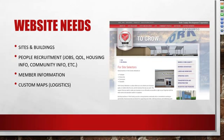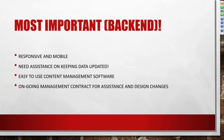Beyond that, we knew whoever designed it had to be responsive and mobile. Whether it was tablet or phones, we need to be able to have it look good. Our old website did not look good if you pulled it up on a mobile device. We're an office of 2, and keeping data updated was something we really wanted to have assistance with, which we do with the EMSI and the other resources Golden Shovel brought to the table.